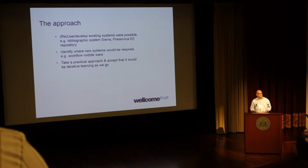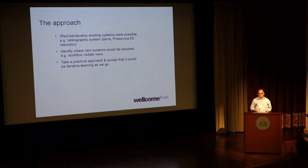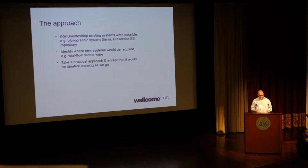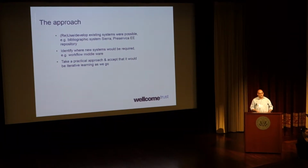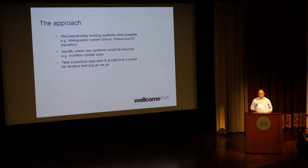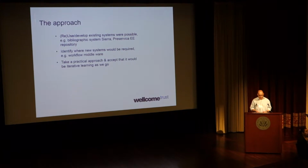We were clear from the start that what we were going to do was reuse existing systems where possible. Our bibliographic system, Sierra, and our digital object repository, Preservica, were not going to go. They were going to stay and they were going to get reused. Looking at what services they provided for us gave us some clues about what was missing, what software we needed to bring that volume of content into the library.